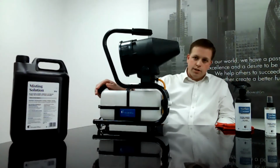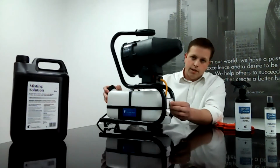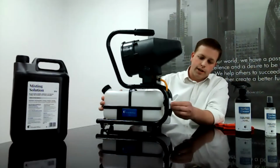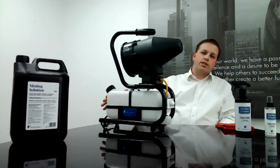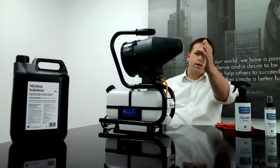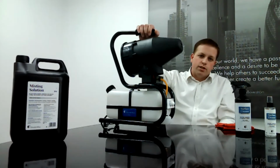The solution is filled at the back end here, and on the front end we have the nozzle, the valve to adjust the volume. Now, for basic fogging, this needs to be set somewhere between 1 and 2, but this should be adjusted, and it really depends on the humidity in the room. But what we want is to hardly be able to see the mist coming out, but you do want to be able to feel it. So we'll demonstrate that now. We're just going to mute the camera because this is quite noisy, but we'll let you just hear it at the end. So we'll do that now.